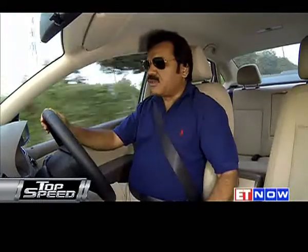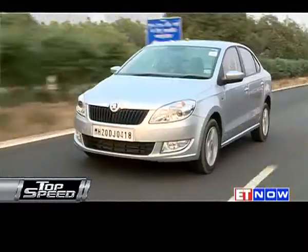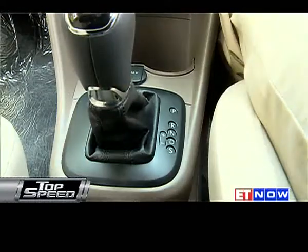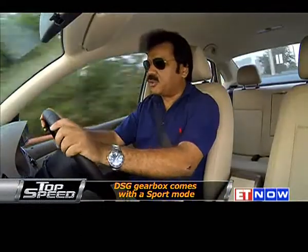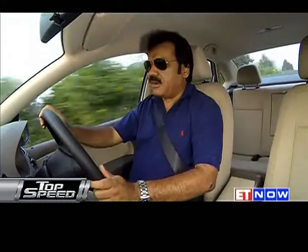In fact, if you drive this automatic here, there is no reason why you would ever shift to a manual one. But in case you want to drive fast and feel the power more, you can always shift down to the sports mode here, and that will make it only faster. The suspension on this Rapid is set on the stiffer side, so the chances are, if you're driving on a bad road, you will feel all the bumps coming into the cabin.